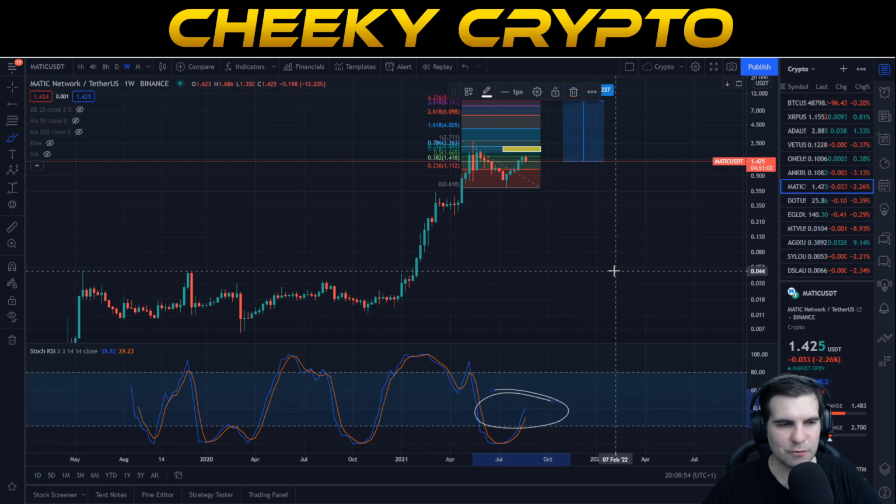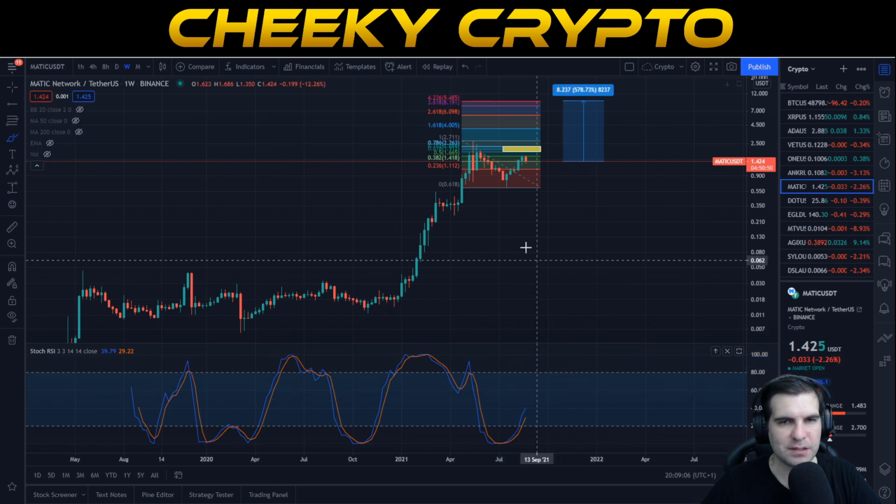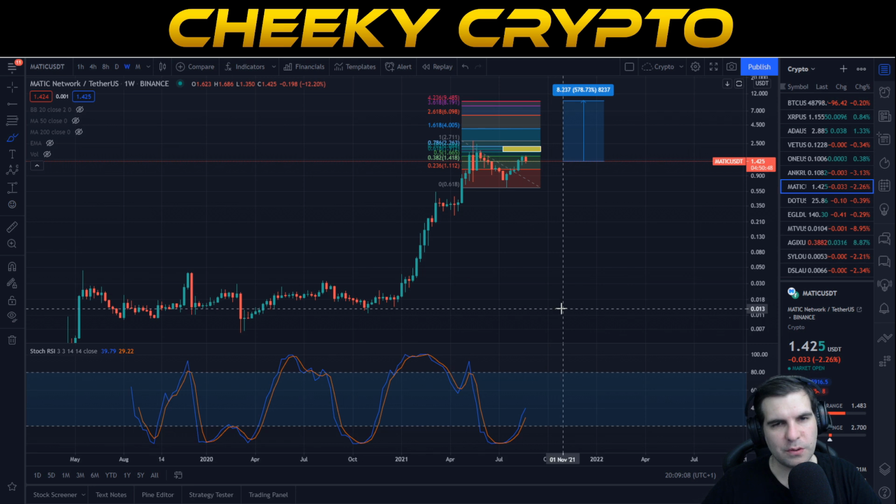Now we can see that there's plenty of room to grow on our stochastic RSI as well. Loads of room to grow on this weekly chart. We're only at 39 and 29 respectively on the fast and slow lines. So lots of room to grow to the upside over the next few weeks and months. So lots of things to look forward to on this long-term vision for 𝗕𝗃.